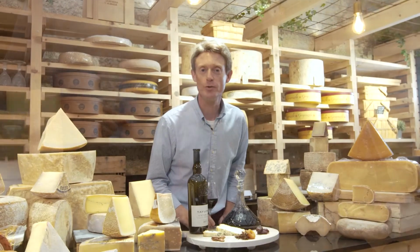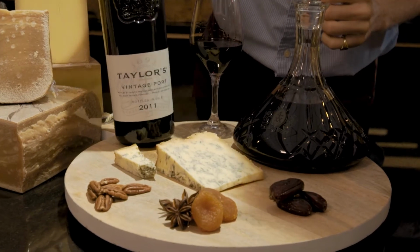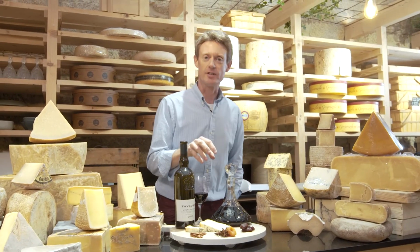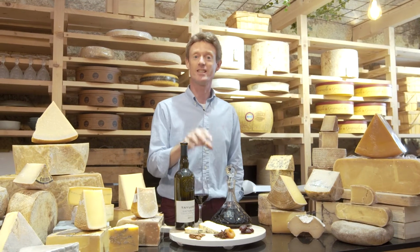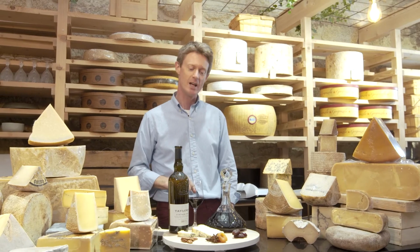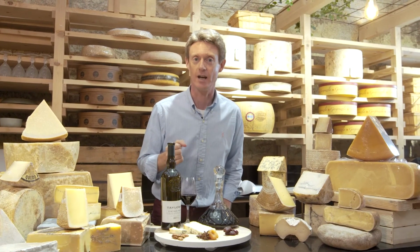So why did I choose Stichelton cheese to go with my Taylor's 2011 Vintage Port? Well, Stichelton in a way is quite similar to Stilton, that classic English cheese that goes with vintage port. However, Stichelton uses raw cow's milk, whereas Stilton has to use pasteurized cow's milk.